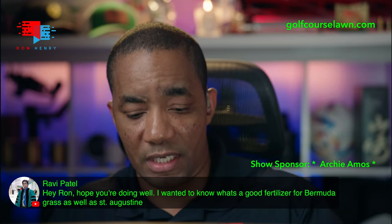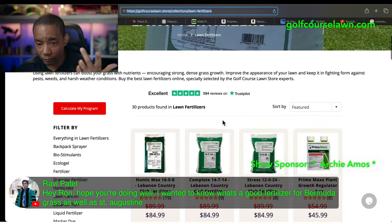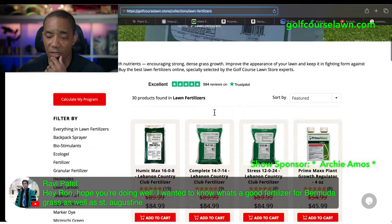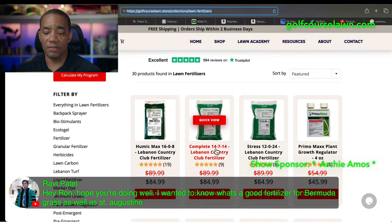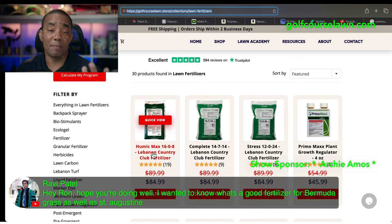So to give you an idea, if you were to come to Golf Course Lawn Store, go to the lawn fertilizer section, if your lawn or your soil needed phosphorus, then the Complete 14-7-14, which has phosphorus, would be a good choice. If you don't need that, then Humic Max is what I would run throughout most of the season. So the way I can just break these out for you guys really quickly.